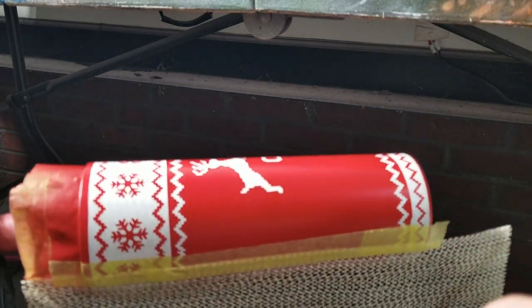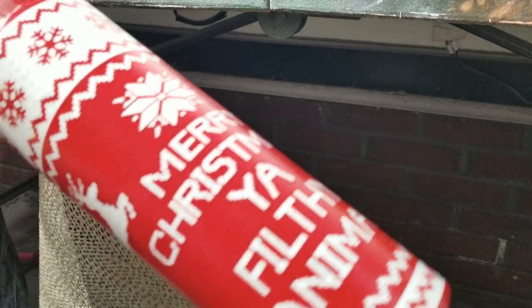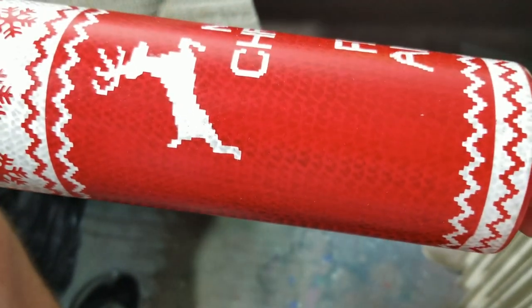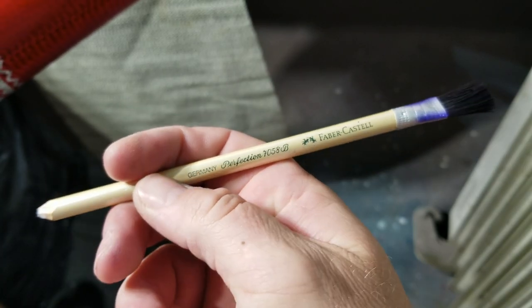And then boom, check that out. Booyah! Can you see the pattern on there? It's super cool. But whoa, let me get you a better look at that. There, can you see it? Look at that. It looks like a legit knit. Hey, how about that? But I wanna show you one thing. Look at this. You've seen this in a few of my videos before.